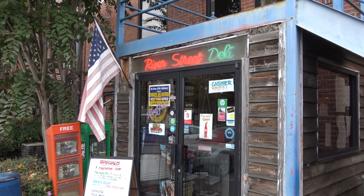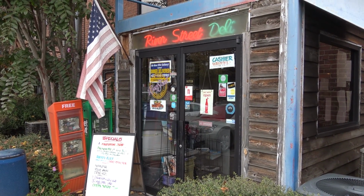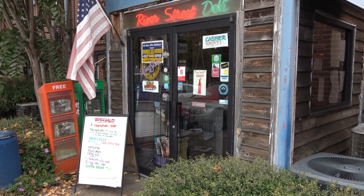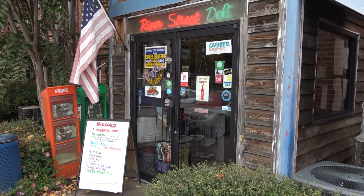Now, for you folks that are into New York deli type stuff, this place has been in business for a long time and has some pretty amazing food, specials every day. It's just an amazing place, and it is down here in Coolidge Park too, so it is worth coming to check out if you're into that kind of stuff.